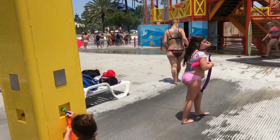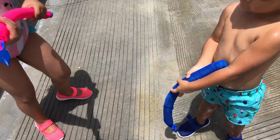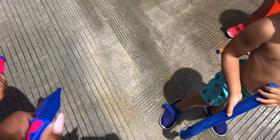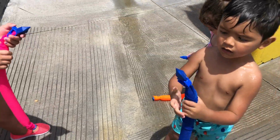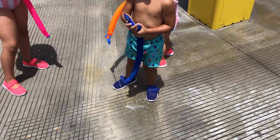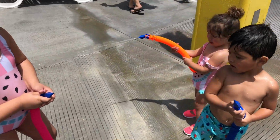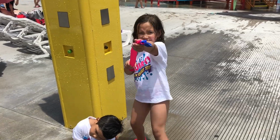Look at the water park. Look at Peppa. So cute. You just go like this. Take it off like this. Push this part up like that. Are you guys ready? Look at Peppa's. Peppa's is ready. Get it, baby. Get it. How do you do it? Some fun.